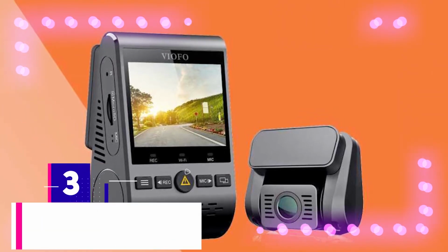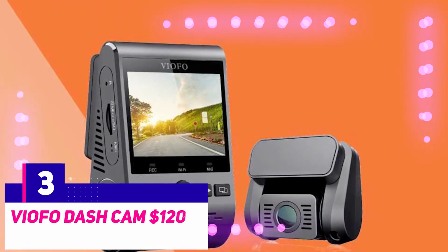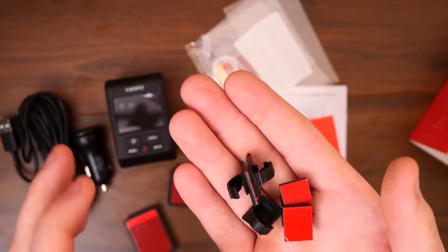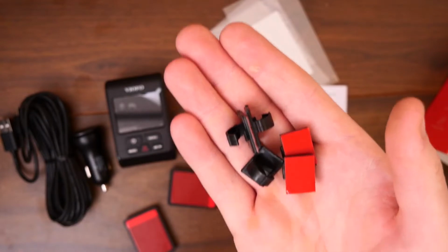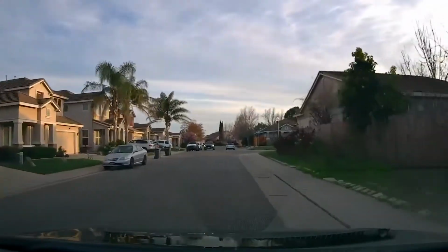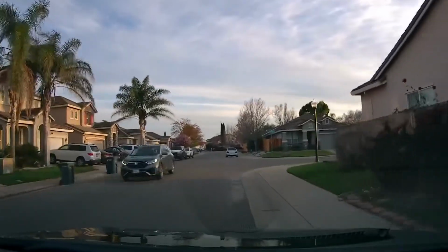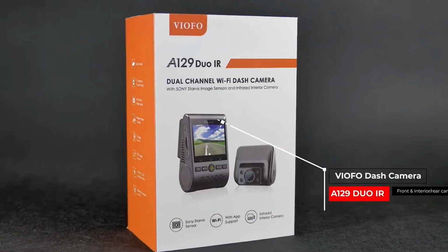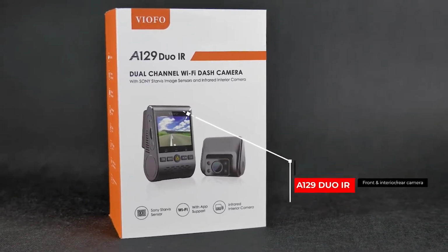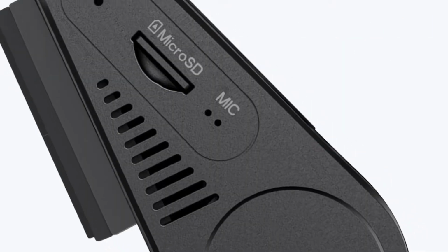The VIOFO Dash Cam, $120. Sometimes you gotta spend big to get some big results. Even if you're just putting some extra insurance on your car, it doesn't hurt to add a few more dollars. If you do decide to take that leap on a budget, you'll surely be rewarded with a high-end dash cam such as the VIOFO. The VIOFO Dash Cam is a great middle ground as far as the price range of dash cams go by providing an excellent user experience.